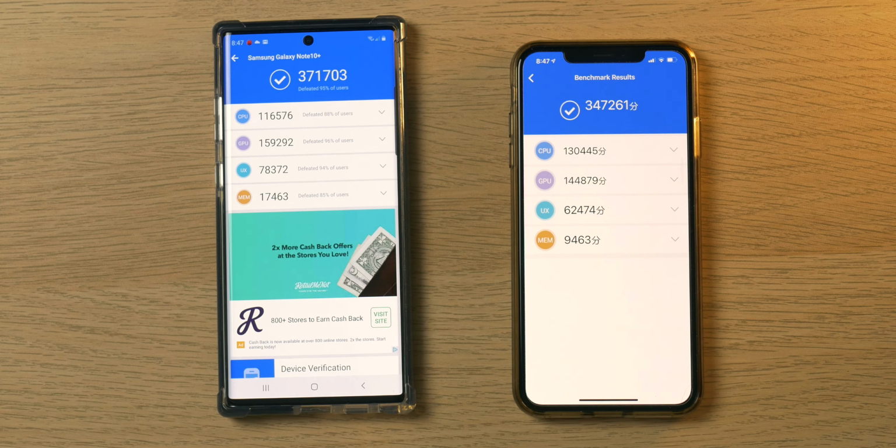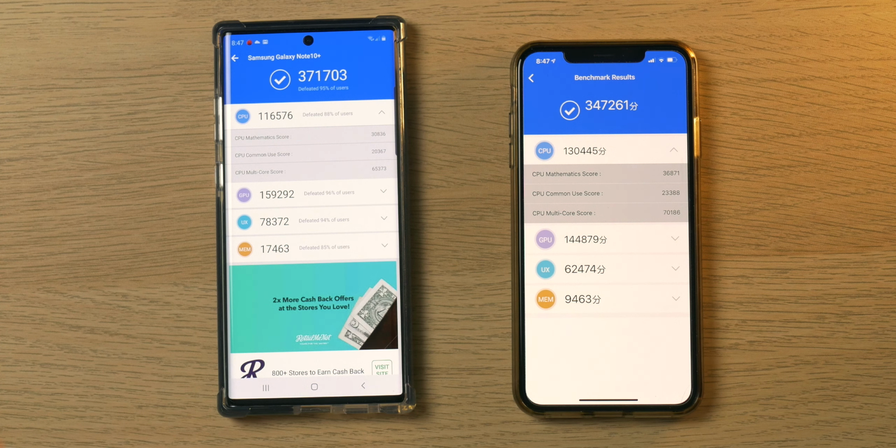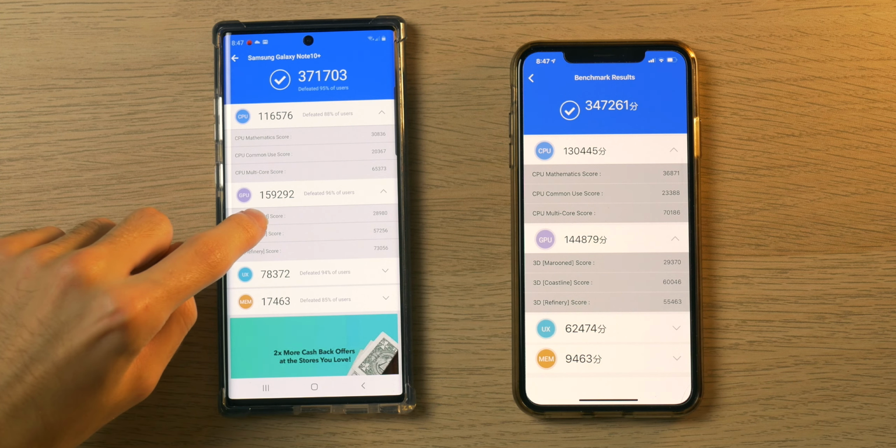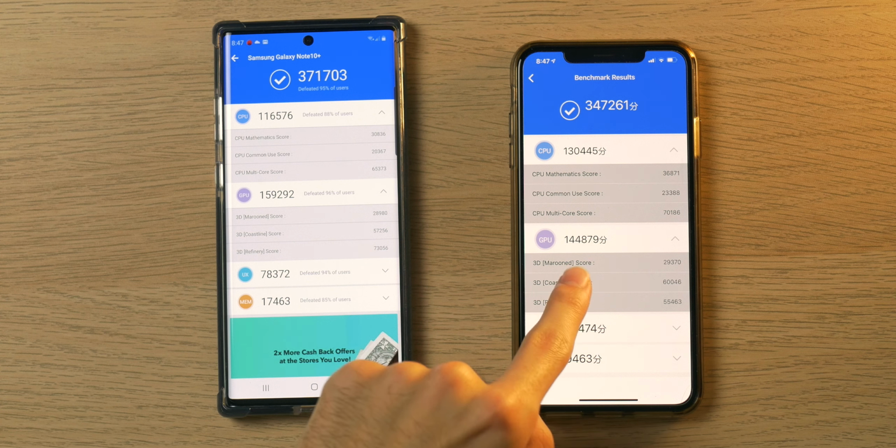So if we look at the breakdown here in terms of CPU performance, the Note 10 was beaten by the XS Max because the A12, as we saw with Geekbench, is just a more powerful CPU. But in regard to all the other categories, the Note 10 pulled ahead here, especially in the GPU performance here. As we can see, it scored 159,292 compared to 144,000.